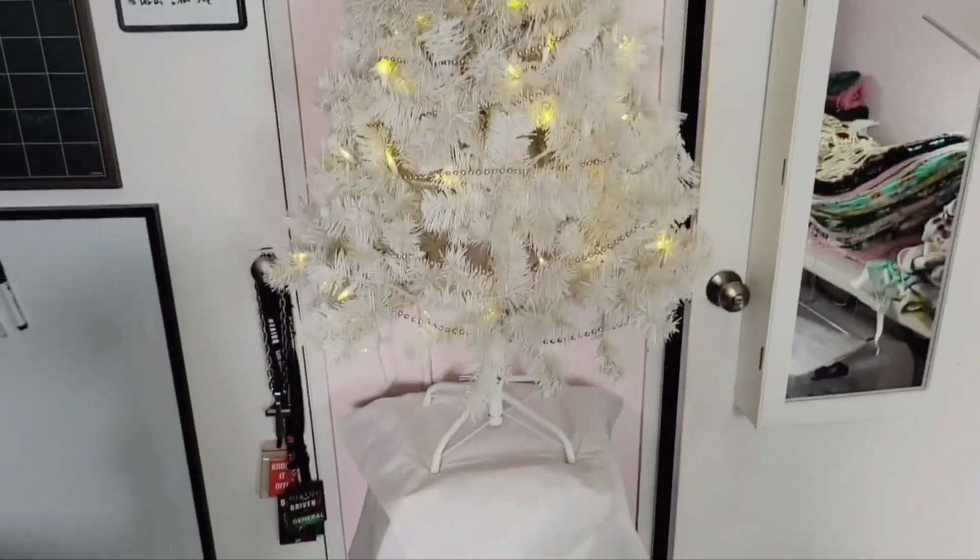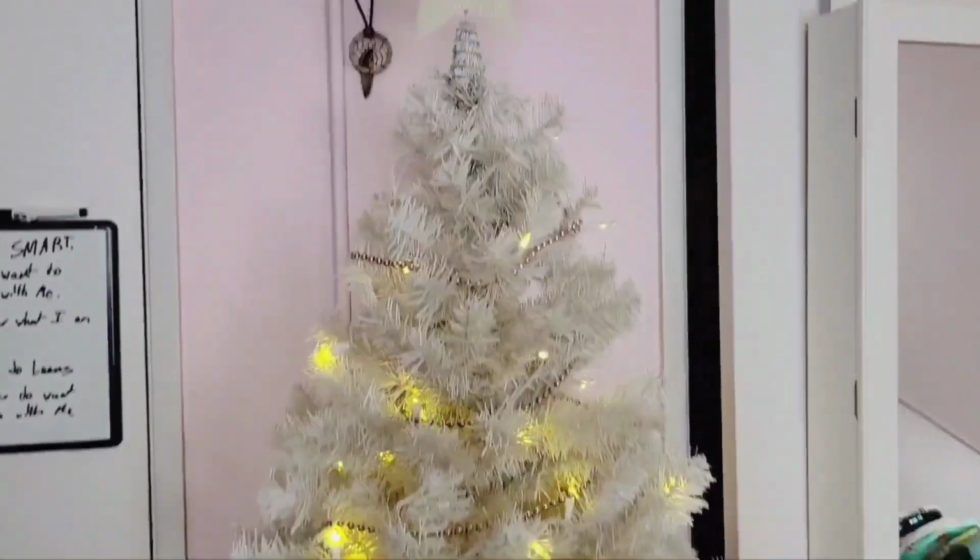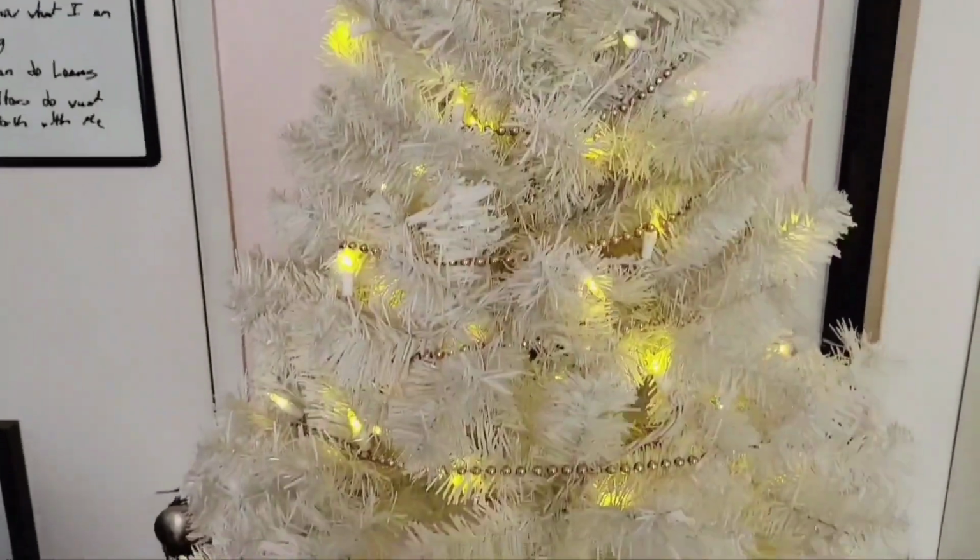Okay, it is put up, and I'm just gonna put the star on top, and then I'm gonna leave the rest of the decorating for tonight. Here she is. I know it's not Instagram influencer worthy, but it's our little tree, and that's what matters.